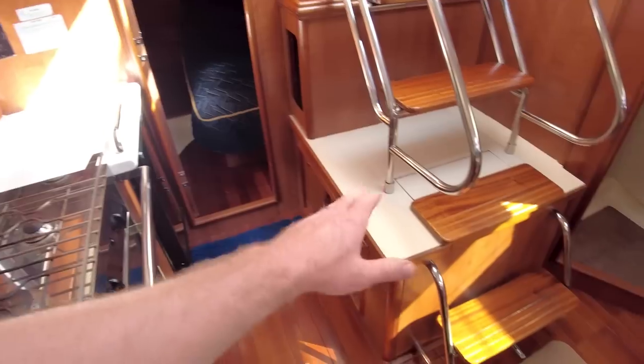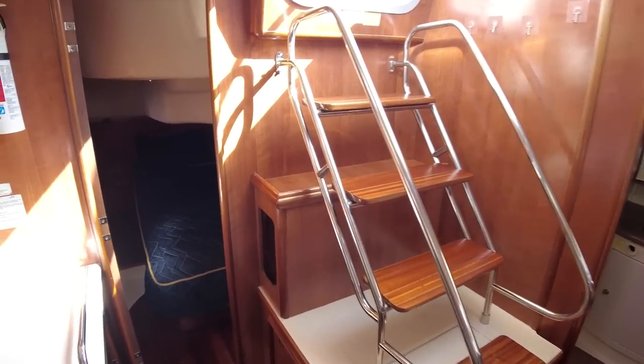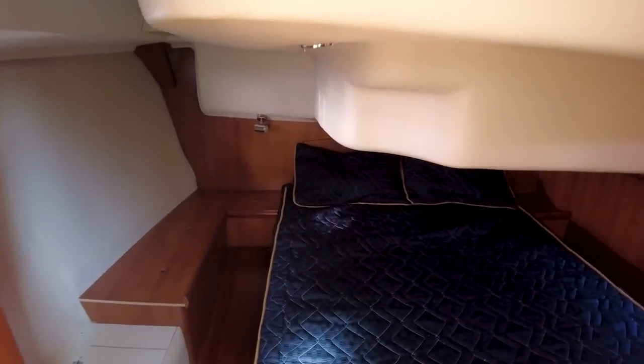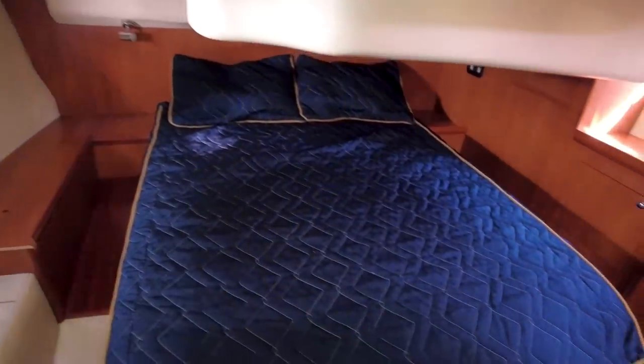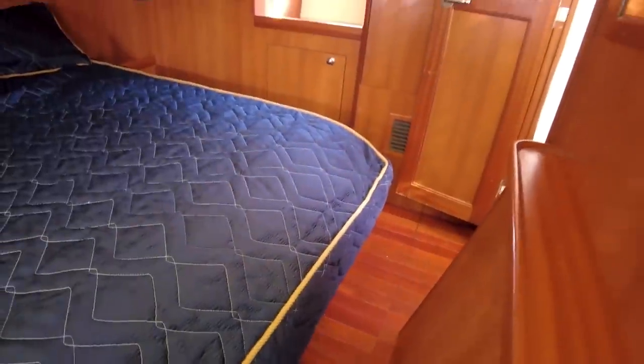Engine's gonna be underneath the companionway stairs right there. We're gonna look at that in a little bit, but let's go ahead and show you guys the full beam aft cabin in an aft cockpit boat.